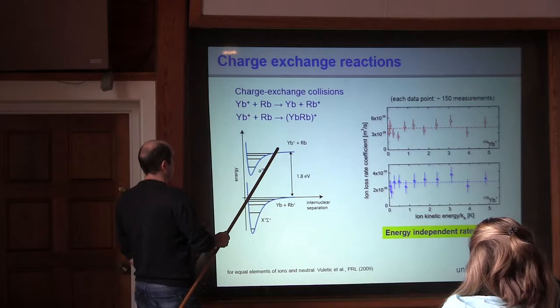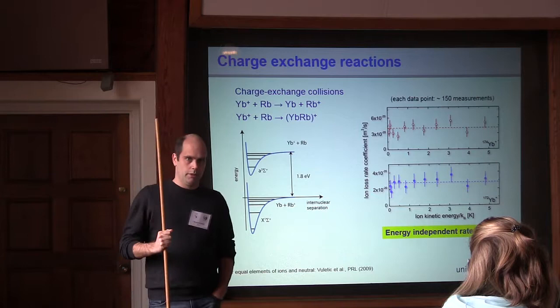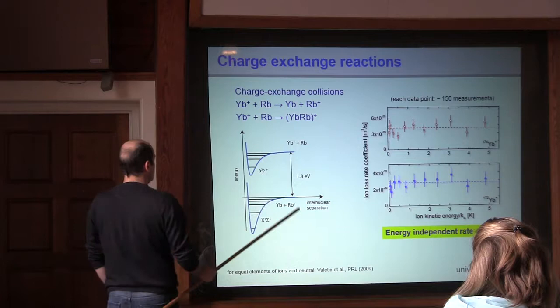For example, if you do this with barium plus and rubidium, basically every collision leads to a charge exchange, which is good because you produce a lot of rubidium ions, but it's bad if you want to study the charge exchange or the other ion.